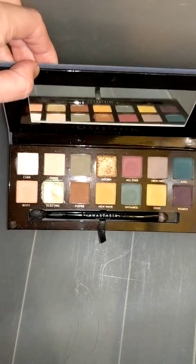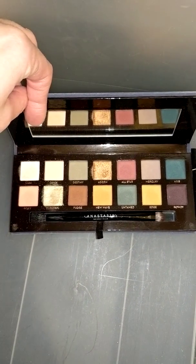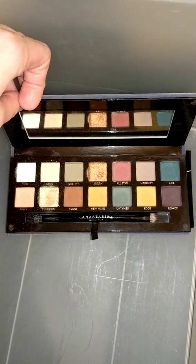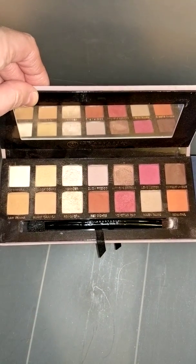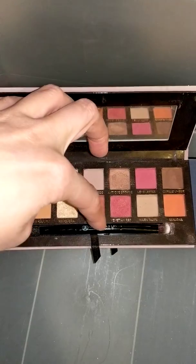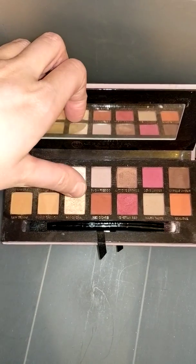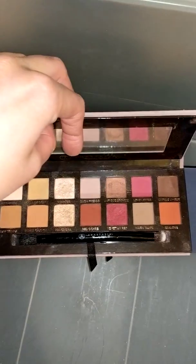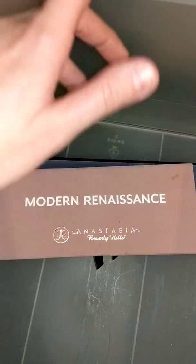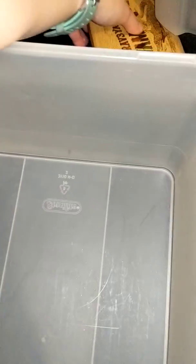I've used this a few times, and as you can see, there's not a lot of kick up in my palette because I just went into them really light and I didn't get crazy about it, and it worked. So I love that. In the Modern Renaissance, I like it. I don't love it as much as everybody else does, and I can't use a lot of these more pinky red shades because they do irritate my eyes. So basically these shades here and then these brown ones are the ones I'm using. So the very pink ones that stick out are the ones I'm actually not using. So definitely keeping those.